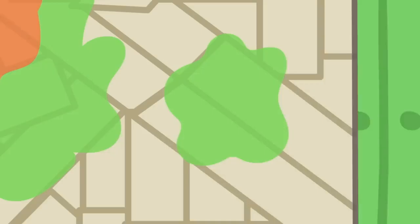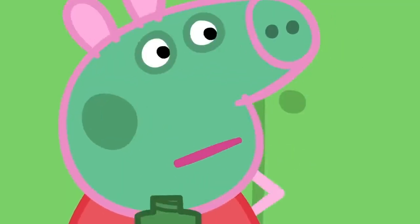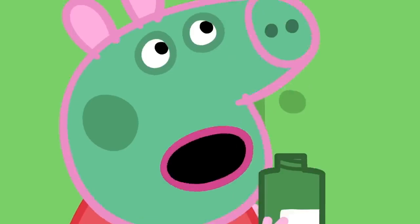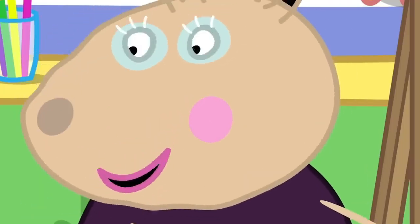Everyone is having lots of fun painting on the big canvas. It's beautiful. I love it. Me too. But I still don't see a picture. We'll soon, Peppa.